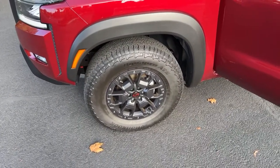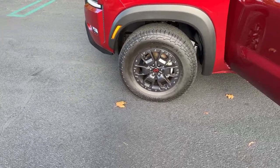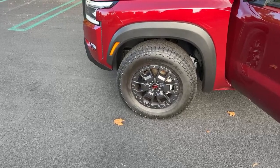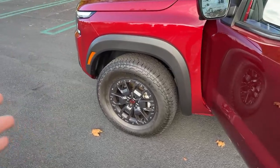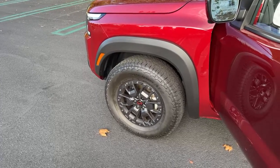With this tire choice, I'm sure a lot of it is about road noise. A more aggressive all-terrain tire may be louder, may have more hum on the road than this type of all-terrain tire, which is going to be quieter. So it's more daily user-friendly.